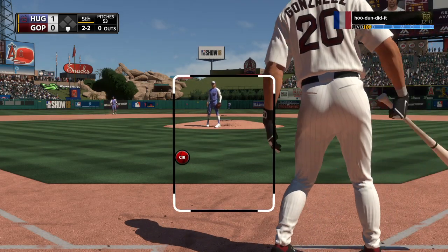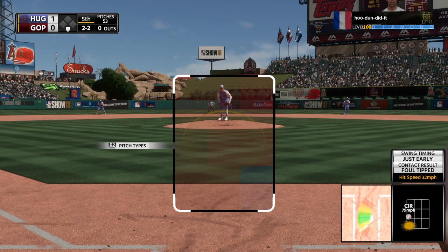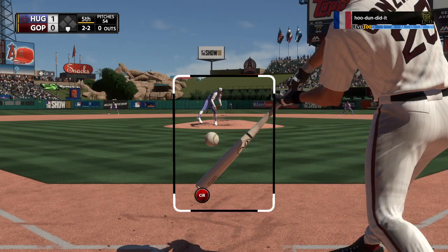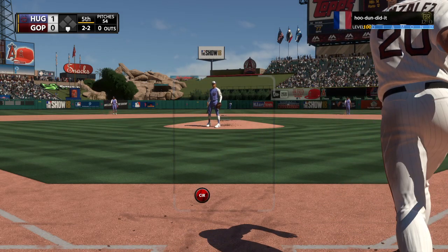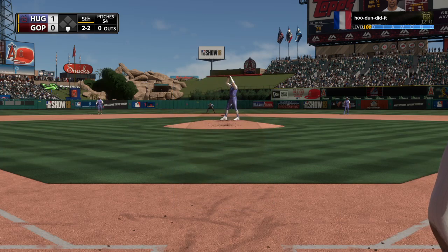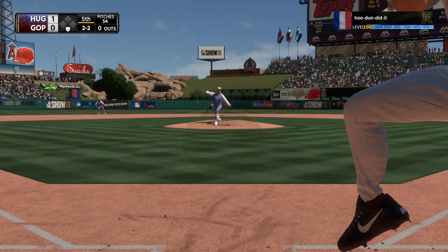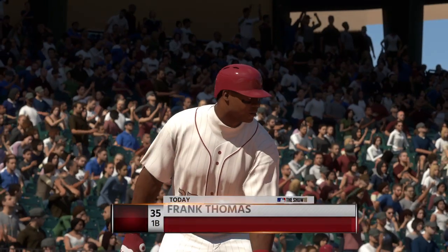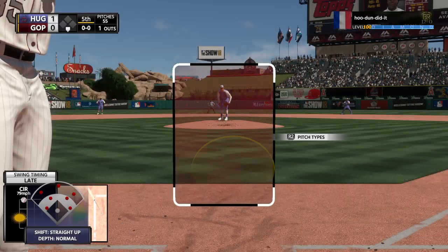Fouled away. Here now the 2-2. And another foul ball. The 2-2 one more time is a swing and a miss. That's strike 3. Digging in for his 2nd at bat, Frank Thomas.